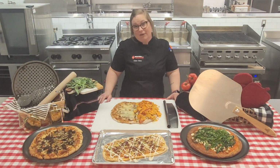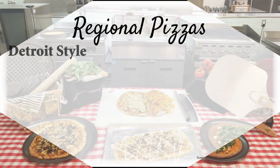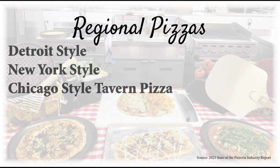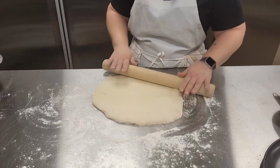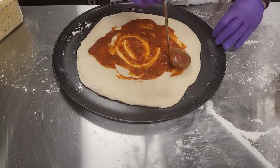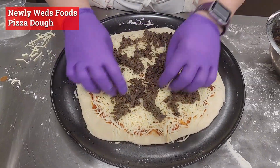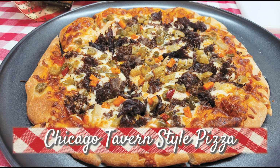It's really called tavern-style pizza, and different regional pizzas are starting to gain popularity. Detroit style, of course, New York style has been around for a long time, but people are really starting to come to know and embrace the Chicago-style tavern pizza. Now, I just didn't want to put any toppings on my Chicago-style tavern pizza. I wanted to make it a really, really Chicago-style tavern pizza. So on top of a Weds Foods pizza dough, I added Chicago-style Italian beef and giardiniera. I mean, you just can't get more Chicago than this.